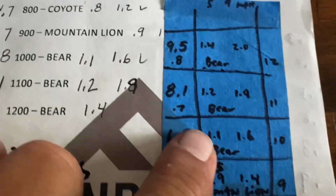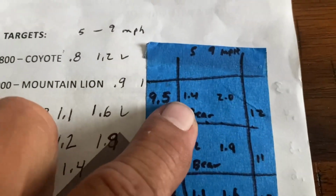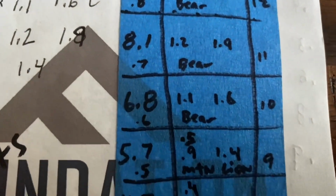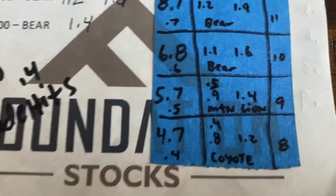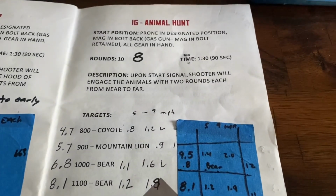And then you can see a bunch of wind in here. And this was 5 to 9 miles per hour I had set up. So 1.4 for 5. That's kind of how I ran this one. Just to kind of give you an idea of how I do my dope card here. But not bad. 8 out of 10 was good.